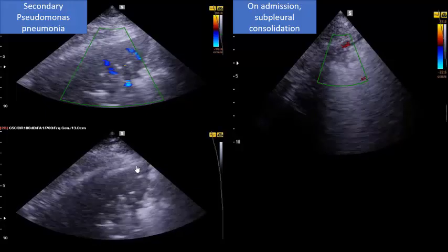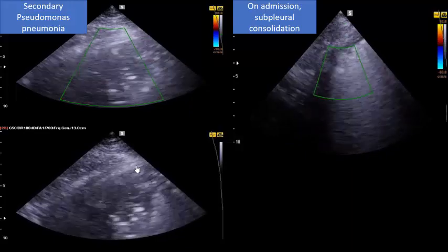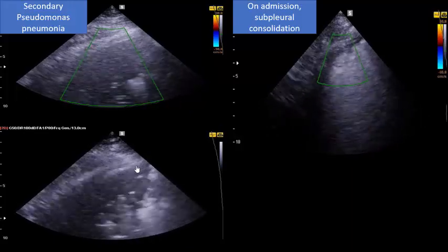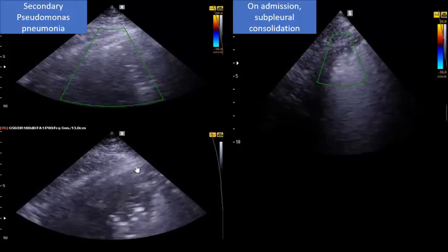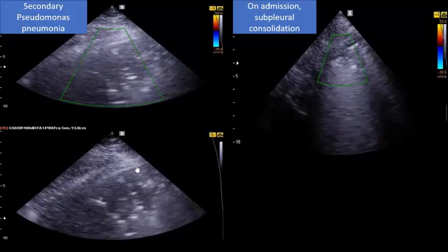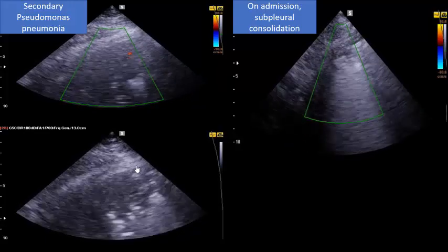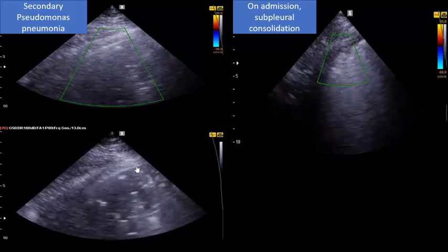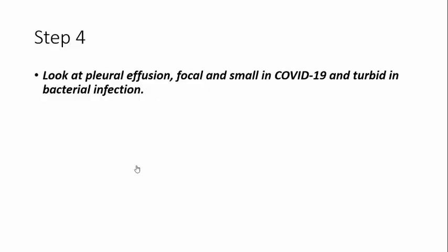So, number one, as regards lung ultrasound, look for consolidation: vascular consolidation goes with bacterial pneumonia, avascular subpleural consolidation with confluent B-lines goes with COVID-19. Number two, if your patient has initial improvement followed by worsening and appearance of consolidation, this is really a diagnosis of secondary bacterial infection.